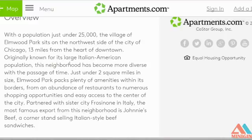Originally known for its large Italian American population. So many of the people who immigrated or came to live in America in this part of Chicago were from Italy. This neighborhood has become more diverse with the passage of time. So in the beginning, it was known for having many Italians, many people from Italy coming.